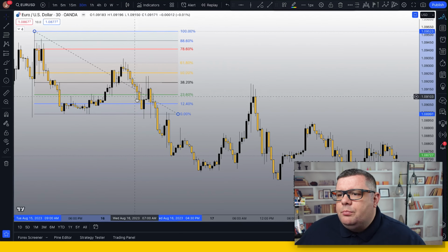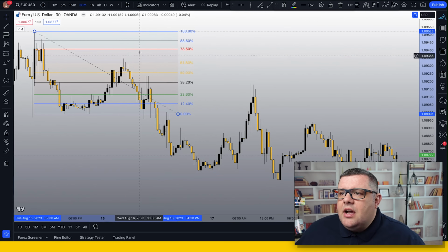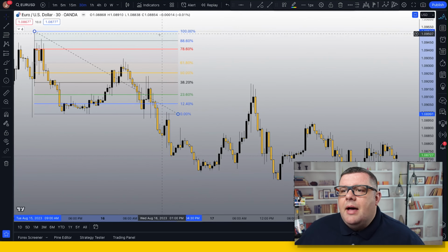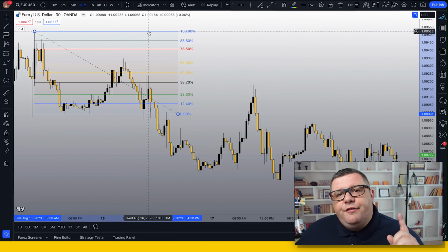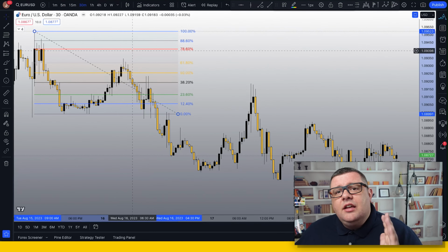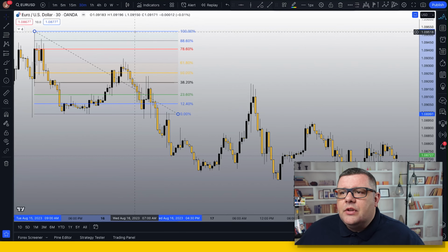So if price goes below the 0, like it does here, that means that it's continuing on down and that a trend is continuing. If it comes above the 100, that means there is a 100% retracement. In other words, it's a full reversal, and now we can start looking for opposite direction. In this case, we'd start looking for buys if it broke past the 100, okay?